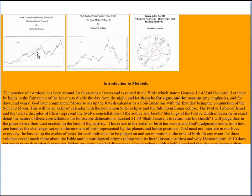But basically, the origins of it are ancient. They come from the Judeo-Christian Bible, but even much, much farther back in the Indian Vedic scriptures, we talk about the planet. And in Genesis, God said, "Let there be lights in the firmament of the heaven to divide the day from the night." He also said the greater light to rule the day, the lesser to rule the night, and let them be for signs and for seasons.